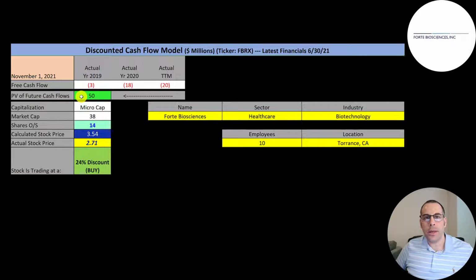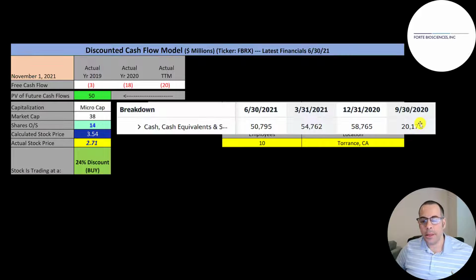Well, first of all, the equity balance, the $50 million, is as of 6/30. We don't know the current equity balance. They had $20 million of cash in the third quarter of 2020. They did a capital raise that went up to $59 million. Then it dropped to $55 million, then $51 million. So they're burning about $4 or $5 million in cash per quarter. So let's say it went from $51 million to $46 million. It's still above the $38 million. So they have more cash than the company is worth.